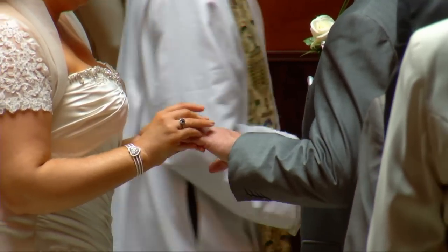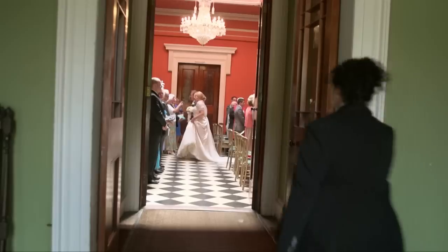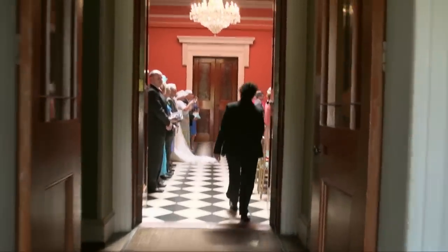Everyone holds their breath, silently willing her on. But nothing breaks the tension like a bit of laughter. And with the exchanging of rings, the celebrations can soon get underway. If only they could remember the way out.